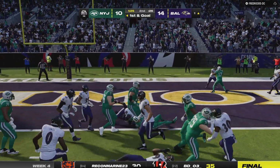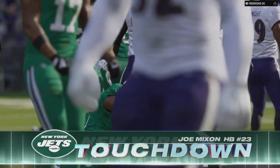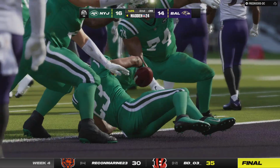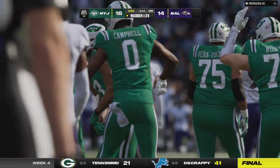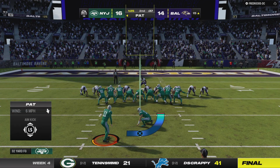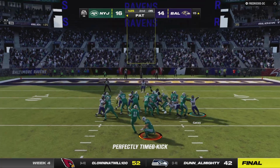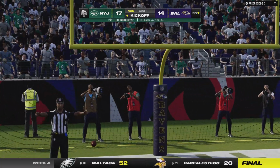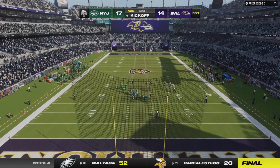Mixon is into the end zone for a Jets touchdown. So his strong first half continues as he finds the end zone here for the 2nd time. And definitely good blocking at the point of attack, and you just have to love watching the way he can create space down near the goal line, and he's able to take it into the end zone. Extra point up and good by Dicker. And it's now 17-14, Jets 17, Ravens 14.